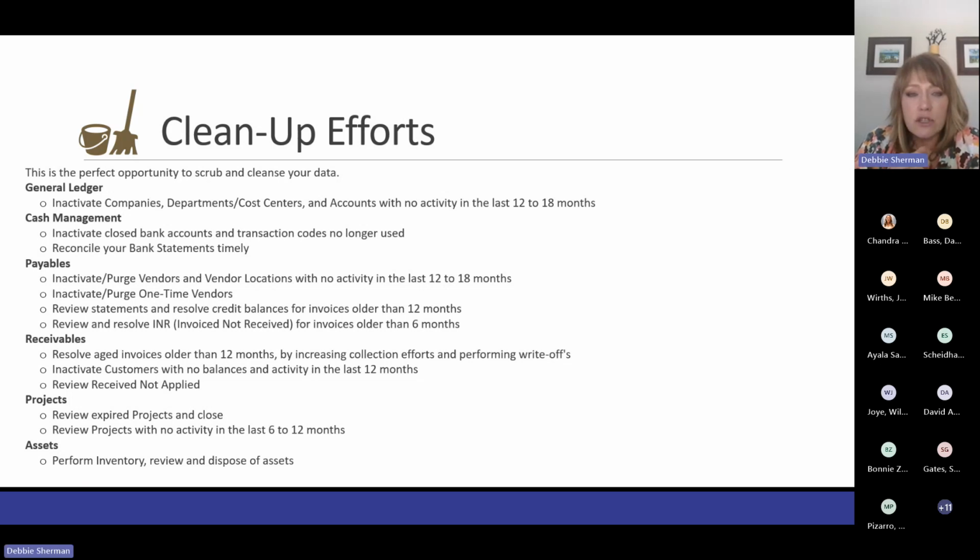So for assets, you'll want to perform an inventory to ensure that the assets you are recording are truly assets you own and are within your organization. And then you're also going to want to look at disposals. This is a great time to dispose of those assets that no longer have value to the company.